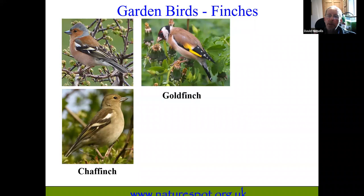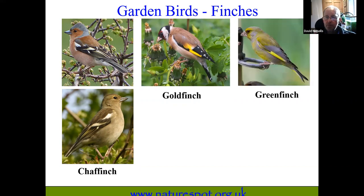So many people will put a special kind of seed out in the garden called Niger seed. It's a very small seed. You need a feeder with very tiny holes to stop it pouring out. But they will equally take seed from the general mixes as well.